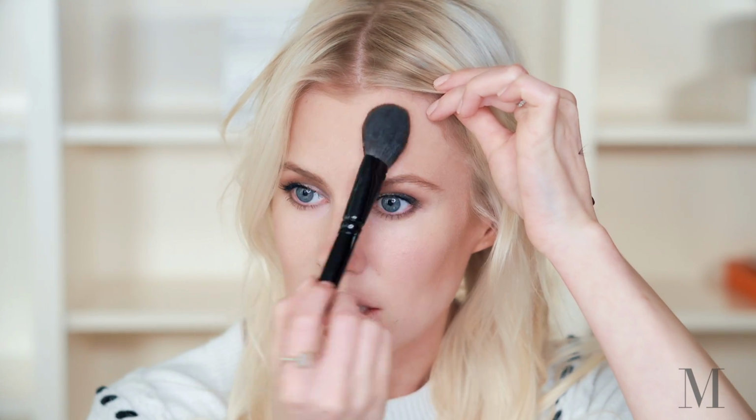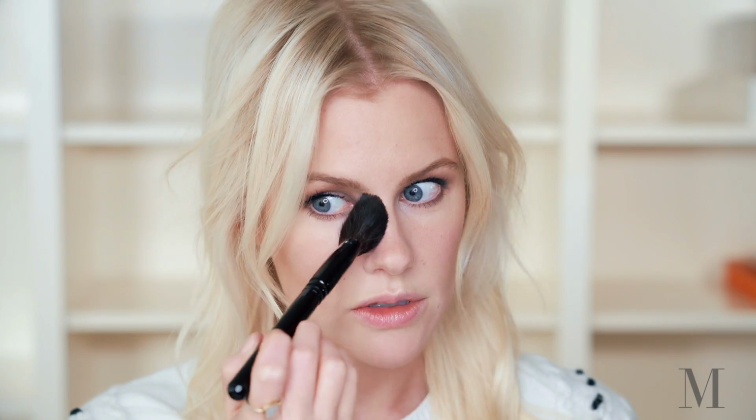We need to do setting powder. I'm gonna use the Laura Mercier Loose Setting Powder, but I don't like to use a massive, big fluffy powder brush. I like to be a little more intentional when I apply powder, so I like to have more control, and I think it puts it on a little bit more precisely. So I'm just lightly going to put on this powder, anywhere where you get shiny.